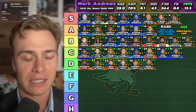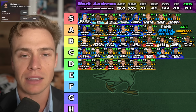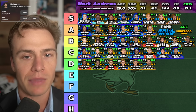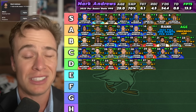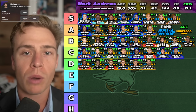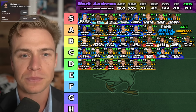Mark Andrews will be our next player. With Andrews, yes, he was injured last season. Yes, Isaiah Likely is probably the best backup tight end in the NFL. But honestly, I'm not sitting here thinking that Likely is really going to take usage away from Mark Andrews. Maybe they run more two tight end personnel packages. But ultimately, I don't think that should impact the Mark Andrews target share, where we have seen him just be at the very top of target share numbers from a tight end's perspective over the past 5 seasons.